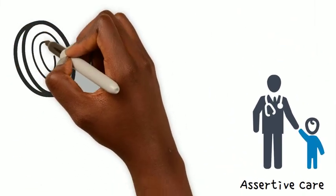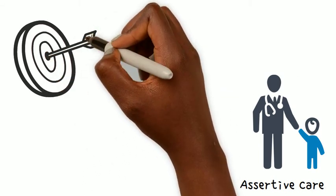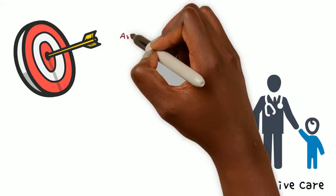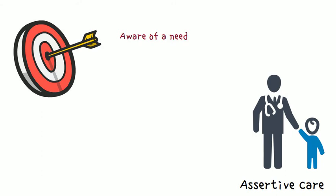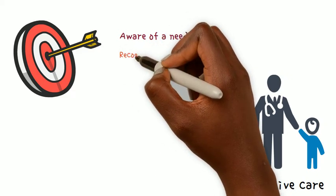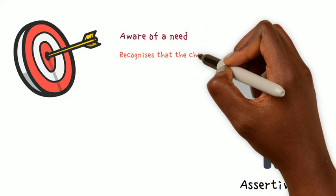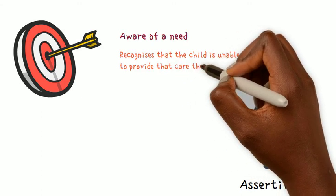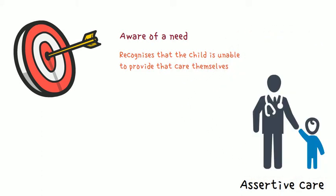So when we are wanting to give assertive care to a young person, how can we really be sure that we are hitting the target and we are giving the appropriate level of that care? Well, there are a few things which are important for us to factor in. Number one is us really being aware of a need. So assertive care starts when us as the educators or adults are aware that the child needs something. Number two, it's also about us recognizing that the child is unable to provide that care for themselves. So a key aspect of assertive care is the adult or the educator intervening and giving support to the child if we recognize that at that moment the child is unable to provide that care for themselves.